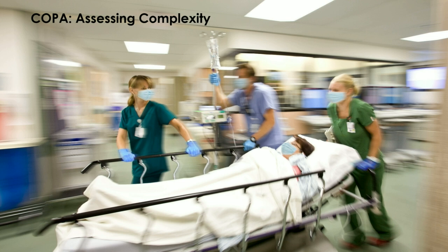COPA, or the complexity of the visit, is categorized into four levels, ranging from minimal to high. And it's crucial to remember that the complexity is not just based on the final diagnosis. You have to consider the patient's presentation, the potential for complications, and the overall clinical picture. So it doesn't necessarily tie to what the final ICD-10 diagnosis code is. It's the complexity of the initial presentation and what you're anticipating and managing.